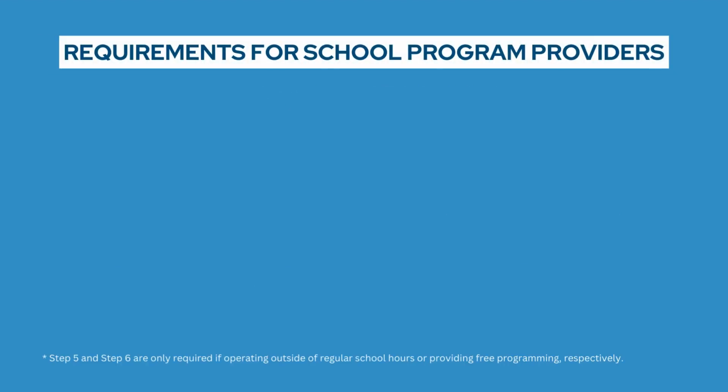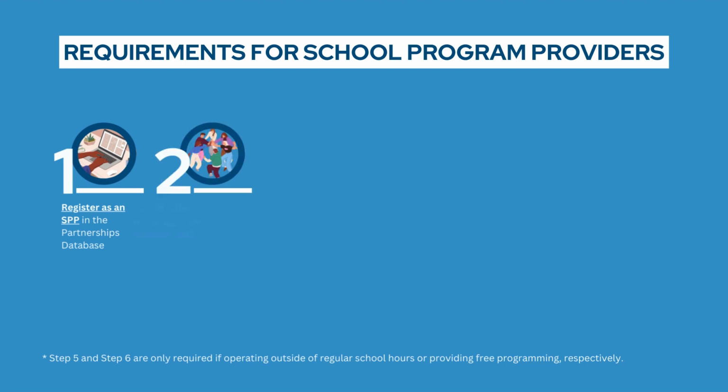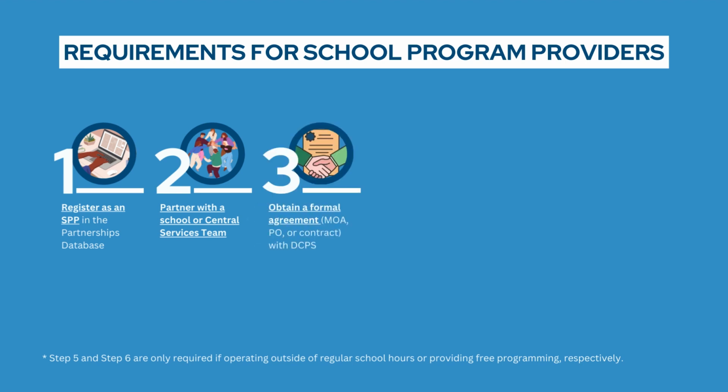Because SPPs work so closely with our students, there are policies and procedures they must follow to protect our students, partners, and the district. There are 6 steps SPPs must complete before programming begins. The first step is to complete your registration in the Partnerships database. If you haven't already, identify a school or relevant central services content team who is interested in partnering with your organization. After identifying a DCPS partner, the next step is to obtain a formal agreement with the district.